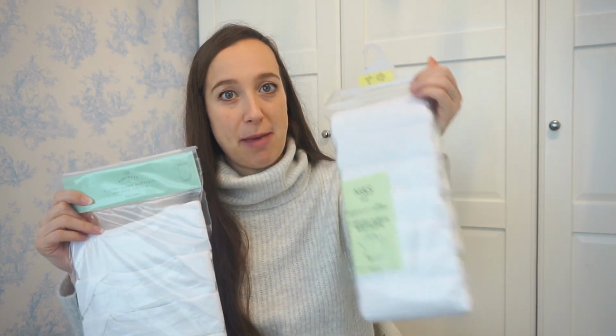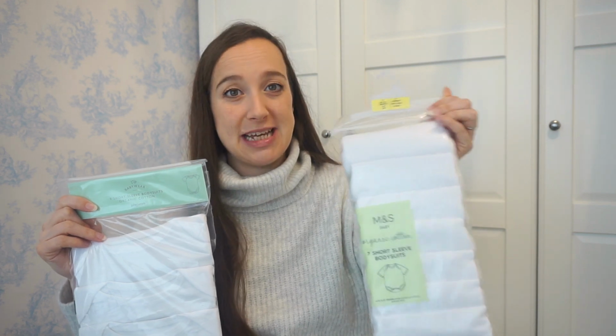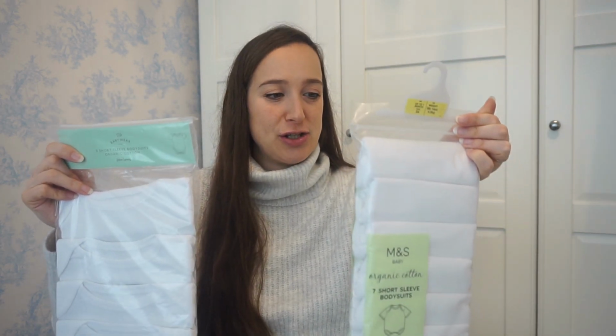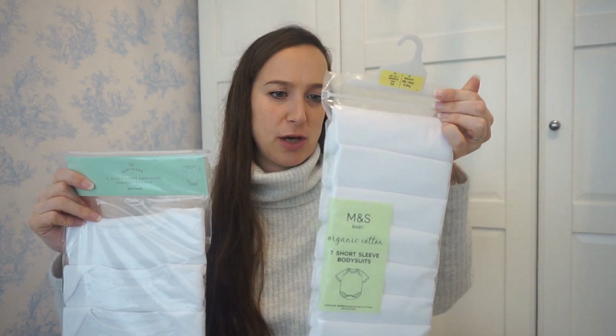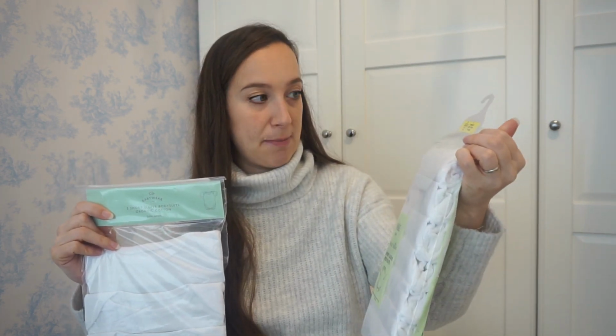So the first thing is bodysuits. I've got a pack of 5 newborn from John Lewis, and this goes up to £9. And then I've got another pack of 7 from M&S, Marks and Spencer, and this goes up to £9.14. So these are slightly bigger than these ones. I'm not sure whether to buy a smaller size. The smaller size in John Lewis would go up to £7 and M&S would go up to £7.06, so potentially I was thinking about that.